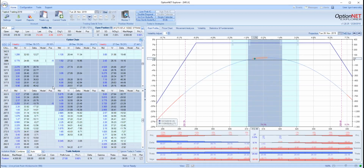But step number one would be to close out the 295 and sell to open something in the following week and collect the net credit on that adjustment.